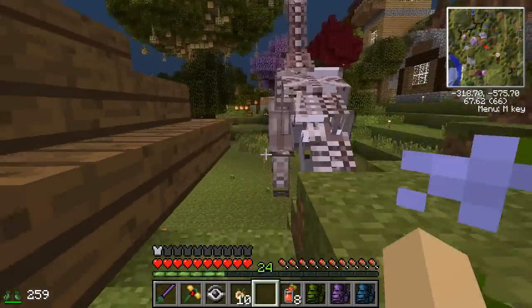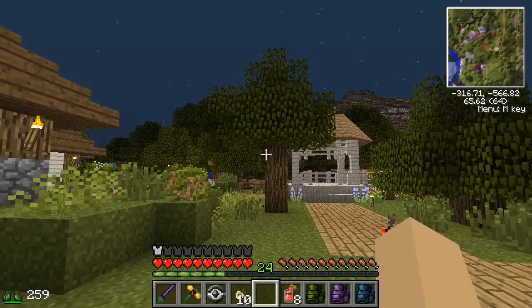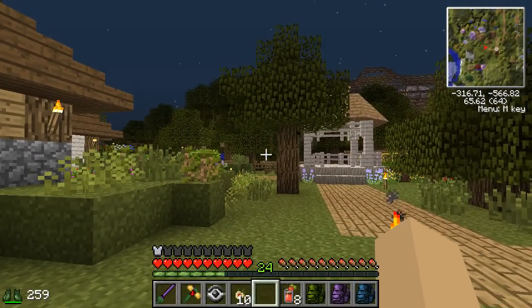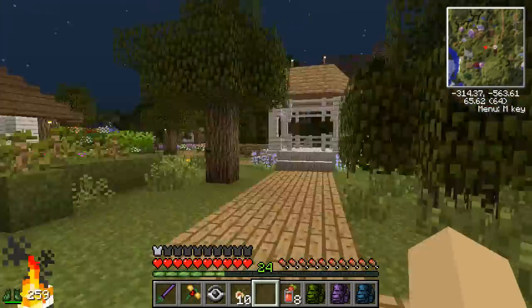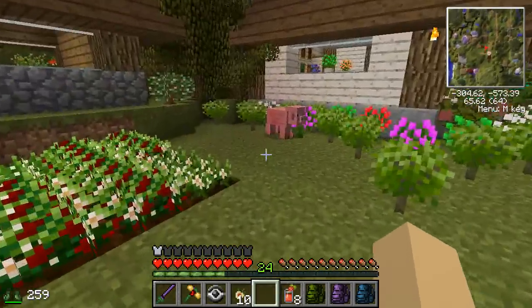There we go. Oh, and then I'm starting to plant a lot of the various plants that we can have in our world in little gardens around the zoo. See, there's been a lot of updates since you guys were last here. Trust me. Oh my gosh. Oh, and there's a pig.